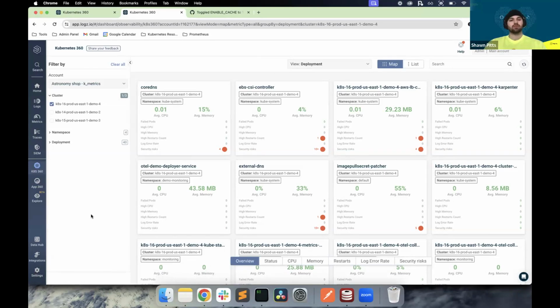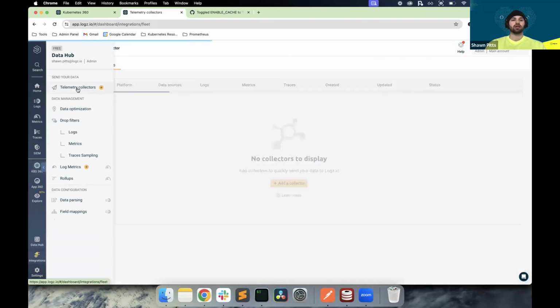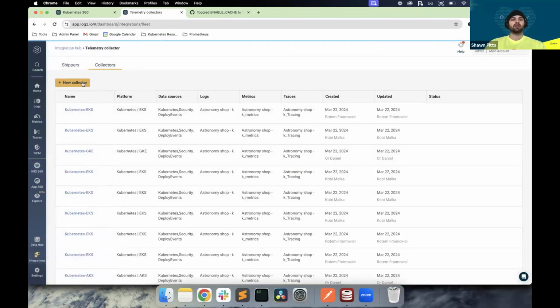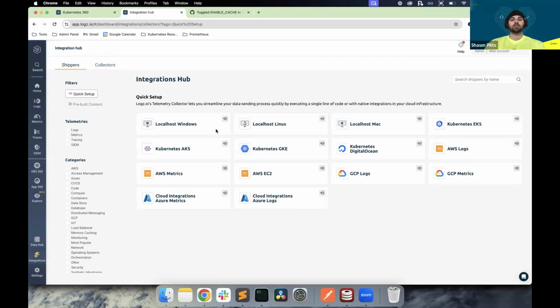Yeah, it's a great question. So there's a few ways we can do it. However, the easiest way to do it is through the Logz.io collector. So in the data hub on your main account in Logz.io, what you'll be able to do is actually create what's called a telemetry collector. Now, you can see if I create a new collector, in this case, what we're going to be able to do is choose from a variety of integrations.